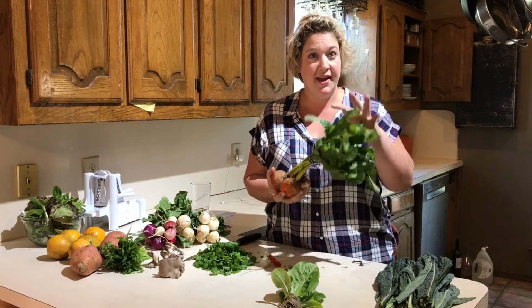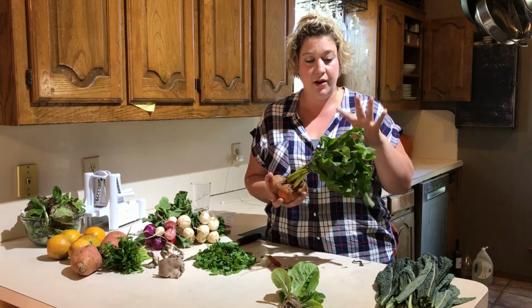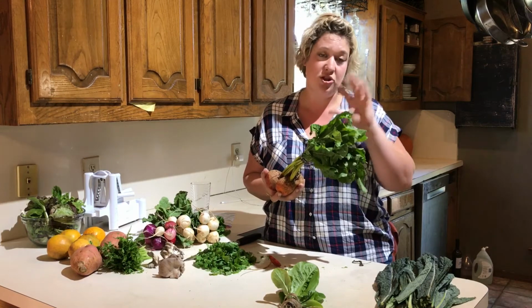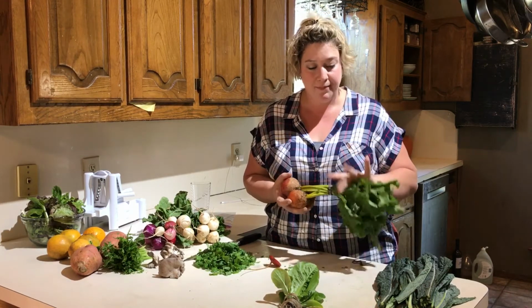Your beet greens, again, are edible. In fact, they're great. They're a delicacy. A lot of restaurants and stores have them as their own item that you would purchase or cook or buy.